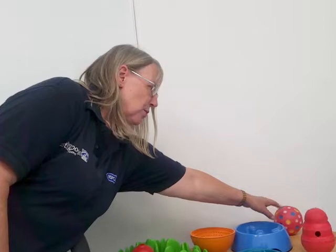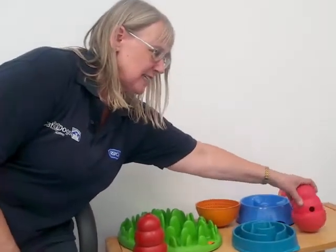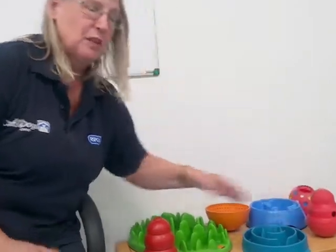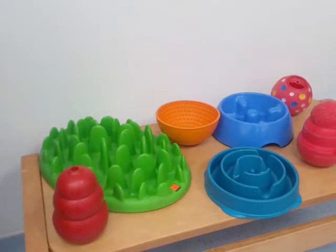This is an activity ball. You just put food in, the dogs have to roll it around and the food falls out, and that's quite fun. A lot of them like that. This is a Kong wobbler. It's weighted, so the dried food falls out as they roll it about. So all of those things, you can get lots more different ones as well. This is just an example of the sort of things we use here.